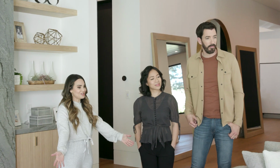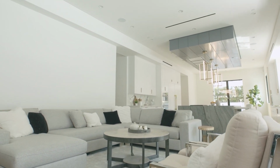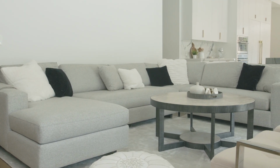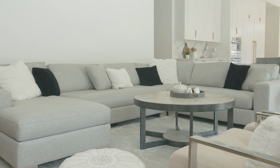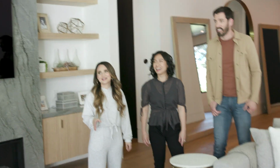Here is all of the furniture from my last place, and we just threw it all in here. I feel like the rug is being swallowed up by this massive piece of land. Is that a sofa? You really like this sectional? No, it's the best sofa ever. Why, Mike, is this nice? This couch is amazing.